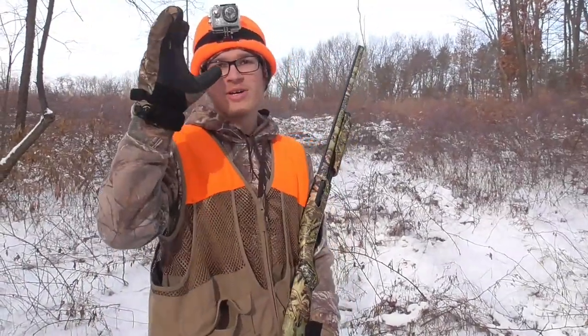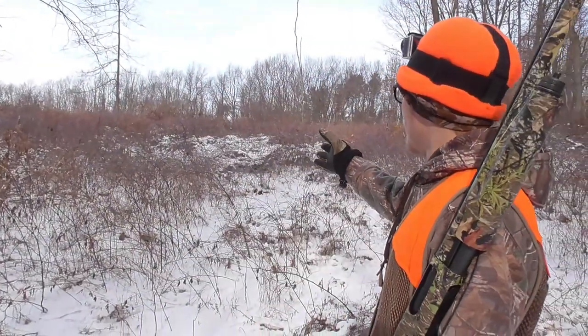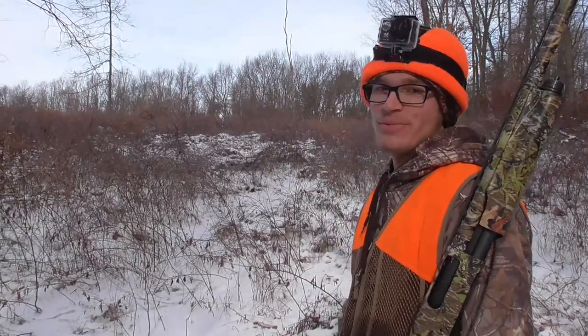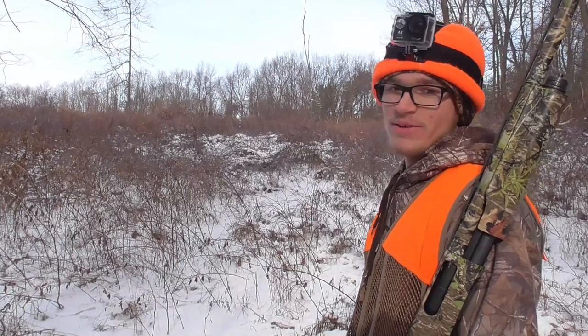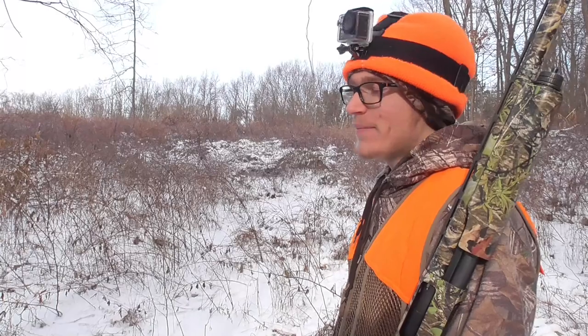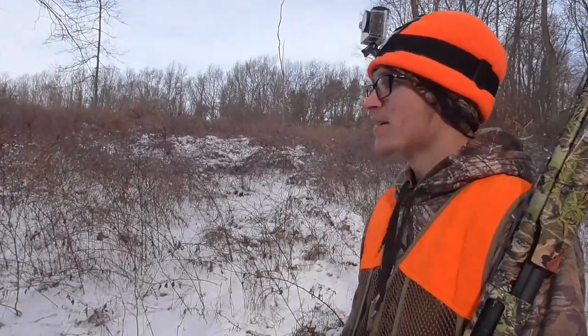Alright, we got a quick update for you. We've been going for 200-300 yards through all this thick stuff over here and saw a lot of rabbit tracks, squirrel tracks, but didn't jump anything. So now we're gonna head into this field that's like solid briars and grass. And if we don't jump one in there, then I really don't know if there's gonna be any rabbits out today, because that right there is what you call juice for rabbits. So let me see if we can't jump one out of there.